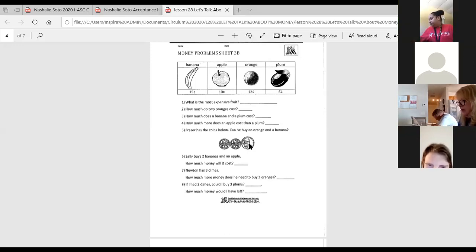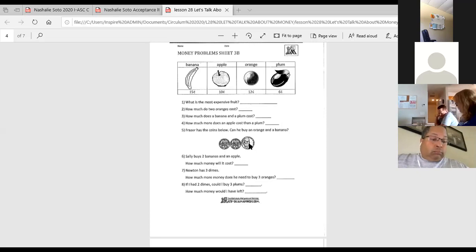Now, let's have Jason tell us this one. So number 7, listen up. Newton has 3 dimes. So let's figure out how much a dime is worth again. Let's let Jason do this one. He says 10 cents. I agree with him. So if he's got to add 3, what is his total going to be? 30 cents. I agree with him.